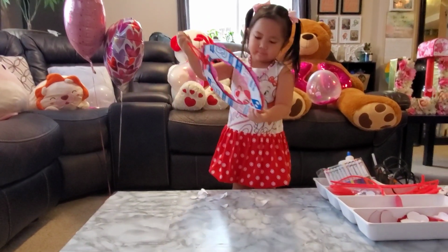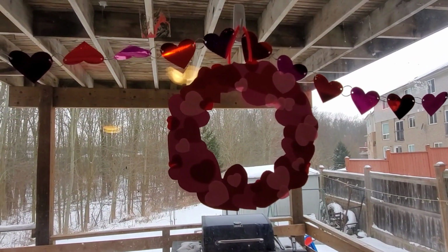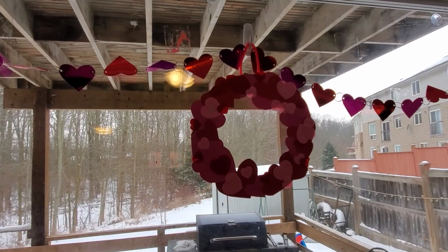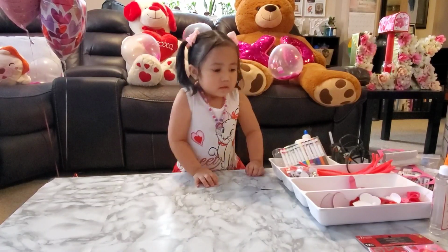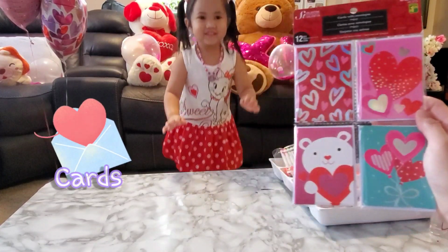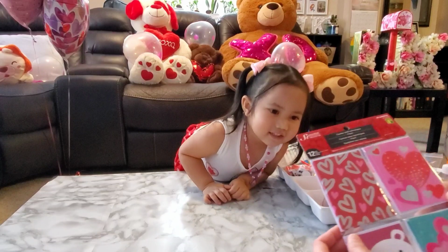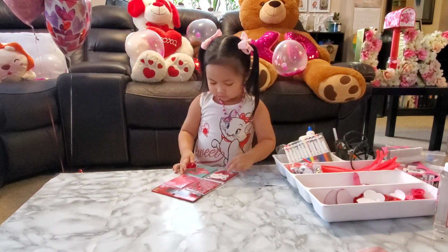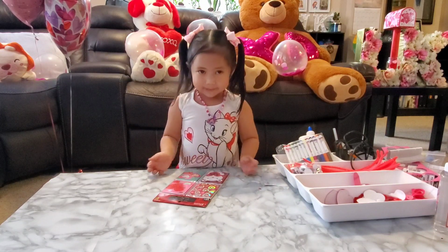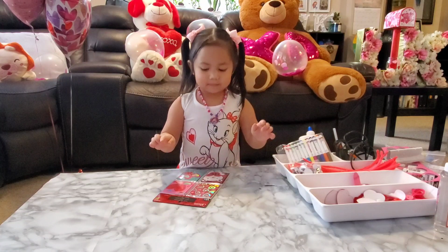Now we're gonna hang the wreath. And now that is our finished product. That is our heart wreath made by LK. Good job, my love. Okay, LK, what about we make cards for the family and friends? All right, so we send them and tell them how we love them, okay? This one will be me. And this one will be mama and papa.